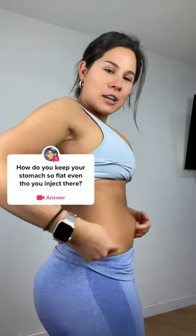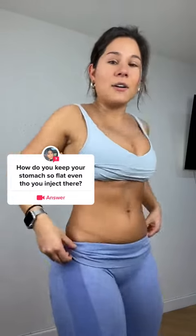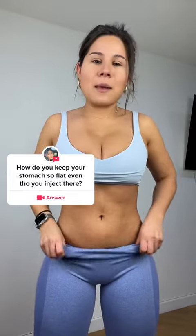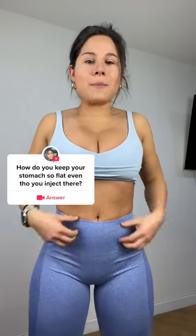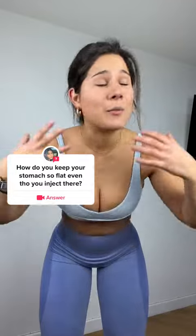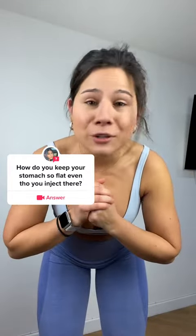But what I'm trying to show you is that this is okay. Like, my stomach is not super, super flat. I've got some wobbly bits. It probably looks super flat because I always like tuck it in. But yeah, this is my stomach, guys, and it's okay. Like, we're women, we're supposed to have some fat storage deposits.